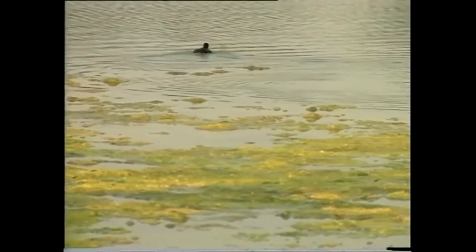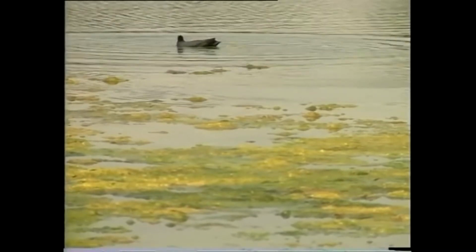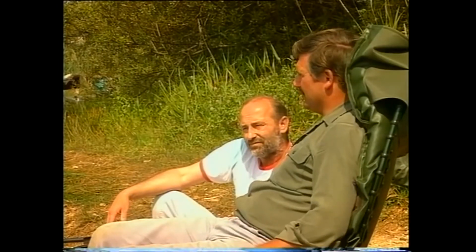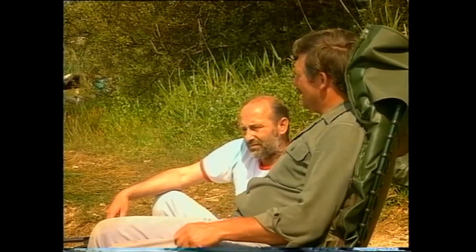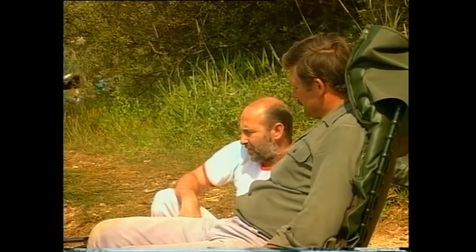Just going back to what's happened here over the years, you've run it more as a mixed fishery, or you've tended to go for a mixed fishery rather than carp only, haven't you? If you hadn't run it that way and you just wanted big carp only, do you think by perhaps putting less carp in you would have got bigger fish, or would you have arrived at the same end anyway? Oh, I'm sure the weights would be bigger.